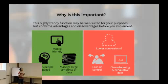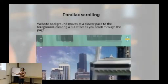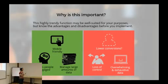So one, the pro is it helps storytelling. If you have a story that can be enhanced by this creative scrolling trend, do it. It's amazing. People, like me, are sharing it. It tells a really great story. It sets the mood, it keeps people engaged, and it resonates with them. They remember your website more.